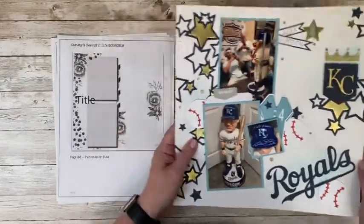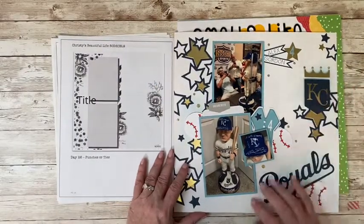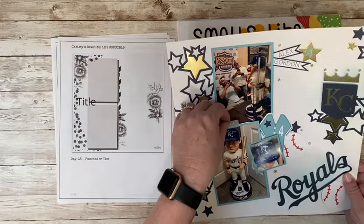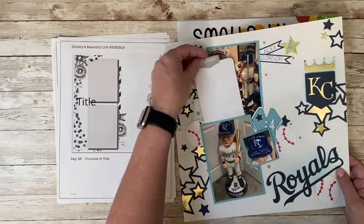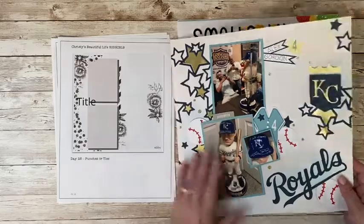So I have my little cluster over here, which is kind of supposed to be this, but I thought I needed to add the Royals just because it's the Royals. And then it was such a cool story. I wanted my husband to be able to document it. So I did add a hidden journaling spot here. And of course, I'm not going to journal this. I am going to make him do it. But it's just a great story.